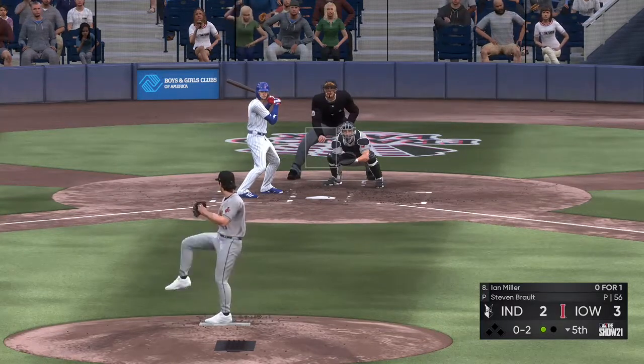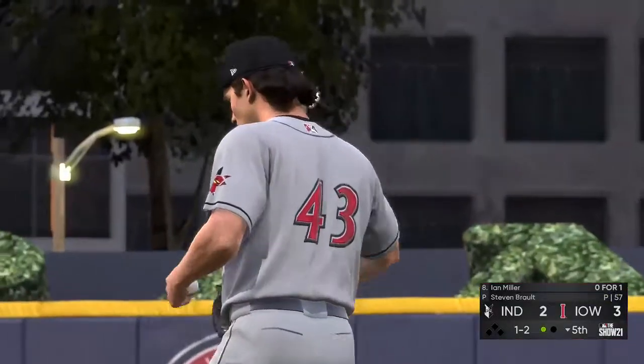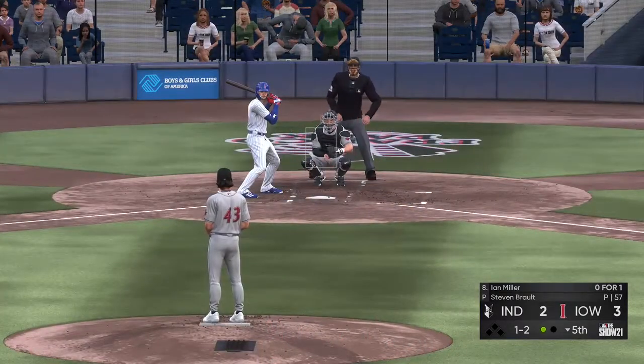The windup and the 0-2 pitch. There's a fastball well off the plate for a ball. Boy, he sped him up in this at-bat. Now it's time for the changeup. This guy's got a good one, and he hasn't thrown it yet in this at-bat. One out, nobody on.